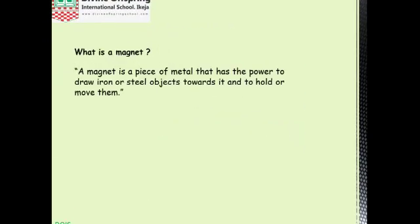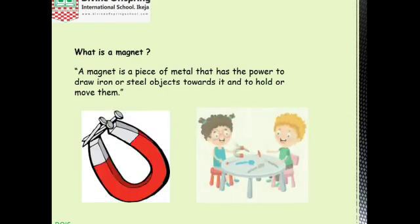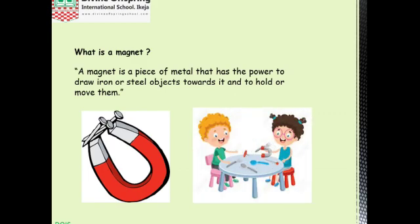Now, so the business of today, what is a magnet? A magnet is a piece of metal that has the power to draw iron or steel objects towards it and to hold or move them. Take a look at the images down here. We have the first one of a magnet being attracted to metal nails. We also have two children trying to attract metal cutlery to a magnet.